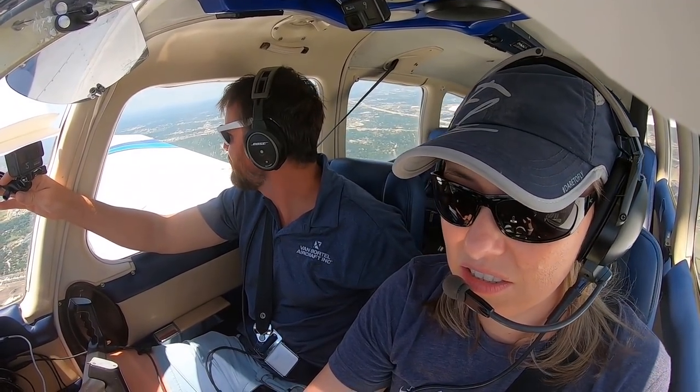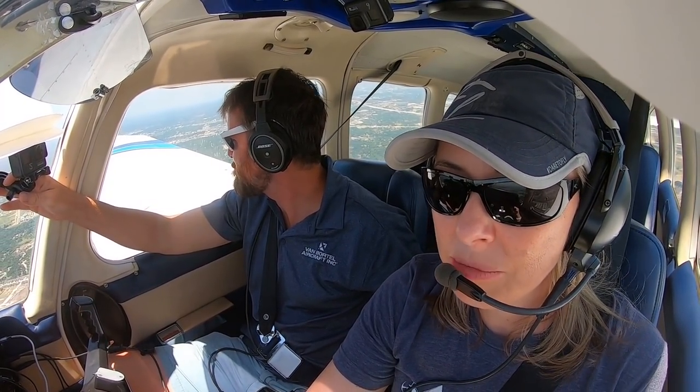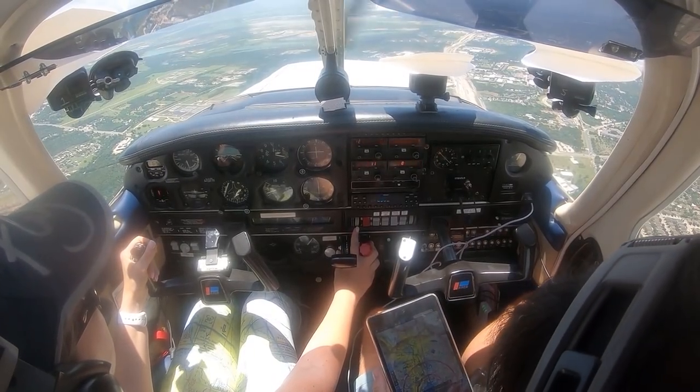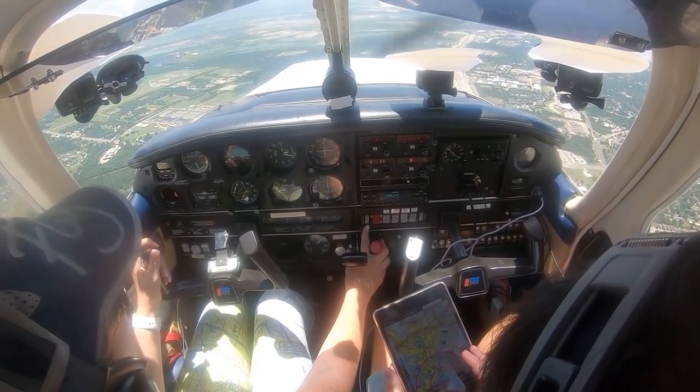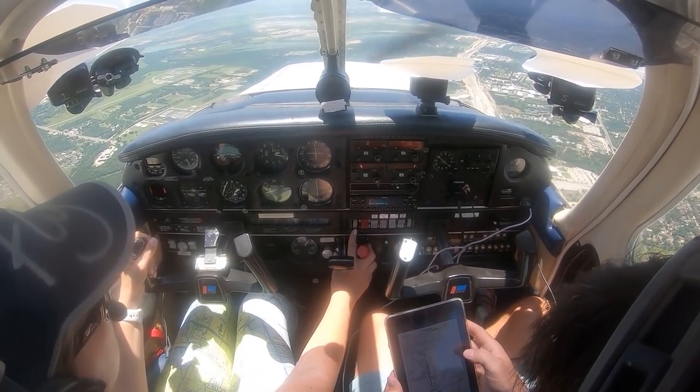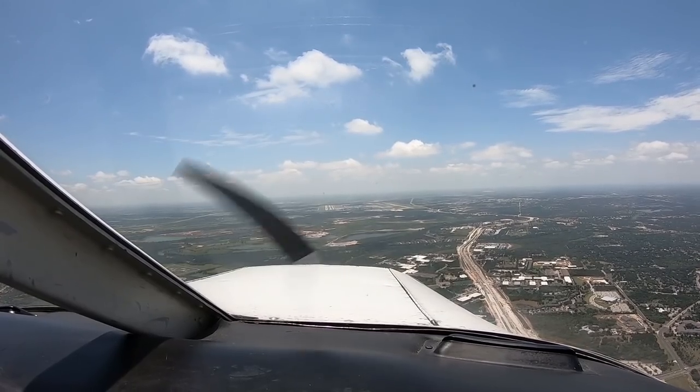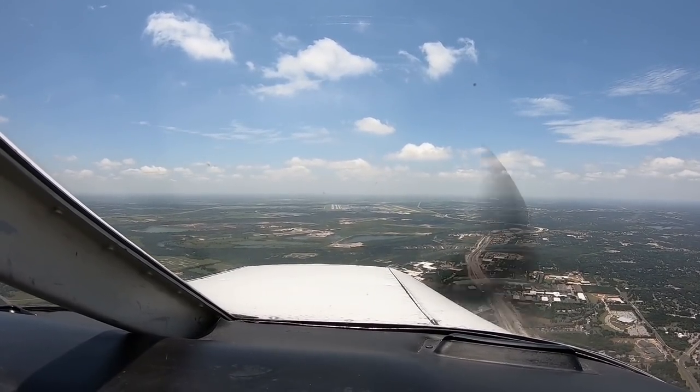Gamma Jet 659, runway 17 left, clear to land. Can you give me what the ground frequency is so I can get plugged in? 569, clear to land, 17 left. 51 Whiskey, runway 17 left, clear to land. 17 left, clear to land, 51 Whiskey. Ground 219. Okay, cool, thanks. Ground point 9. Coming in.